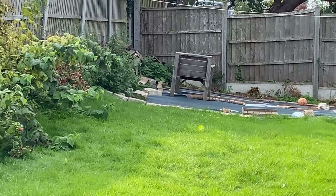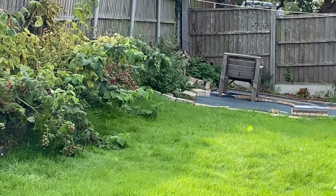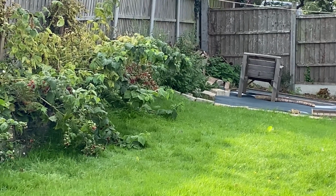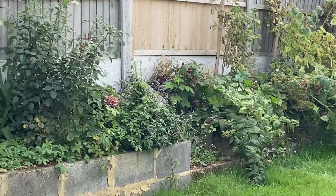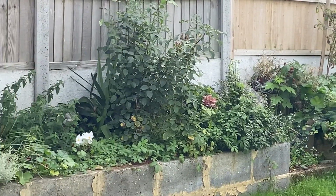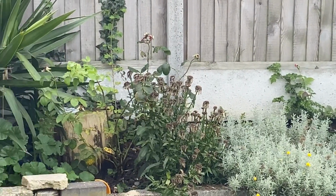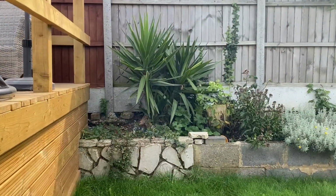Now those monster bushy things that you can see there, those are raspberries, gone a bit absolutely balmy, and need sorting out. Sorry, gone the wrong way again. And then we've got quite a big bushy flower border, which is getting a bit taken over. But we've got some big things in there, including, have I zoomed in? Yeah, there we go. That's better.